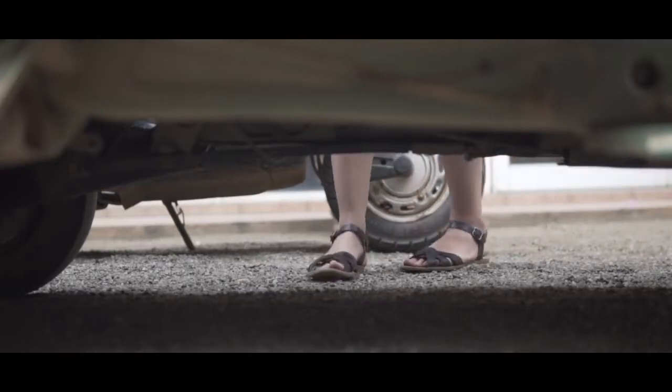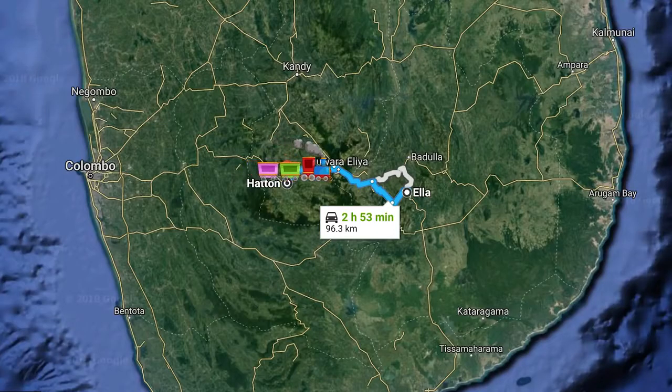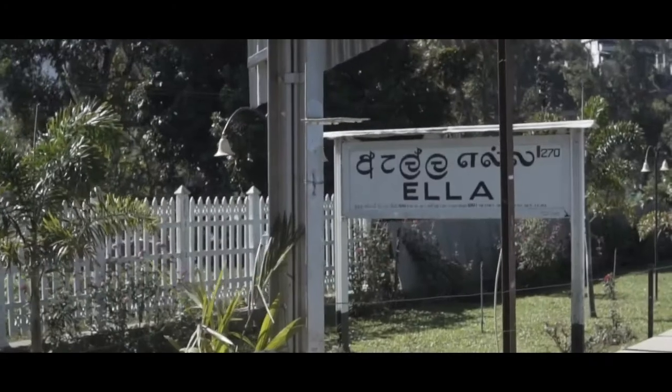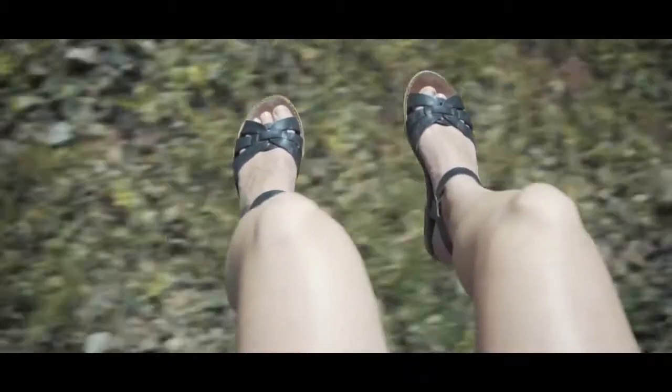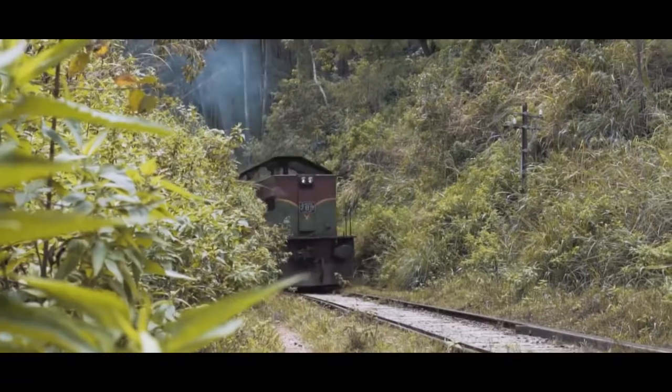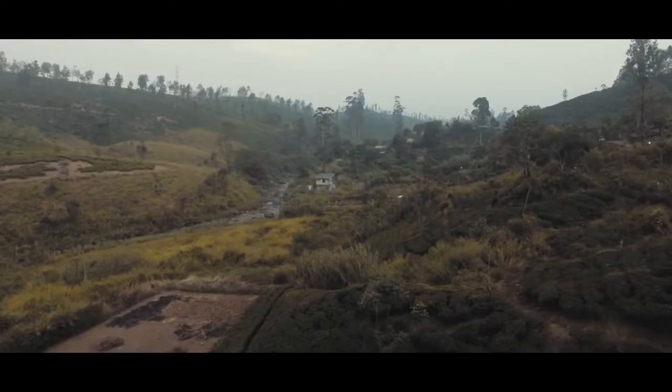When you're able to walk again, get back to the train and head to Ella. Kandy to Ella is known to be the most scenic train ride in the world. This journey alone has increased Sri Lanka's tourism drastically. The rules are way more relaxed there. You can hang your feet off the train, take in all the views of what has to be tea-field heaven.